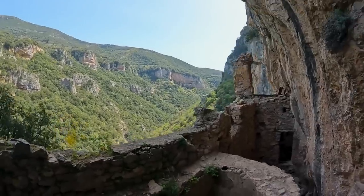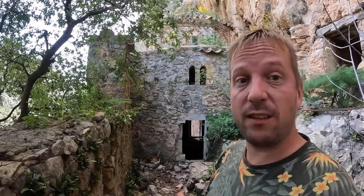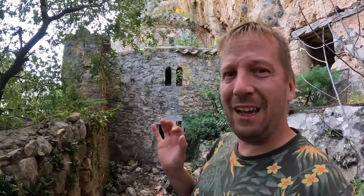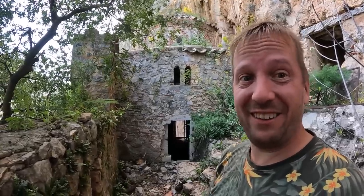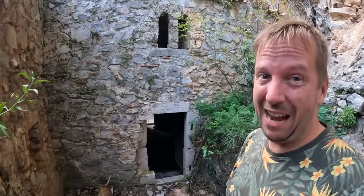Yeah, this was the secret school, or it was hidden from the Ottomans' rule, so they could actually still worship their own gods. This is really interesting. And also the sights from this side of the gorge are divine. Like you can see why they built a monastery here. Really loving old things and abandoned things.